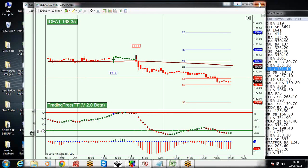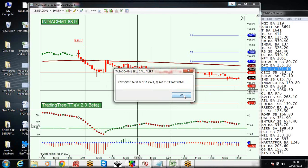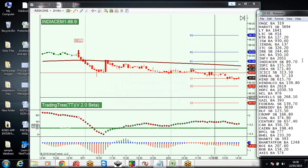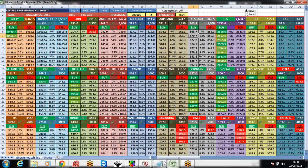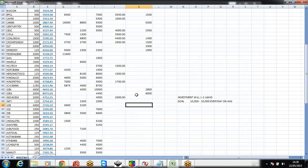There is Syndicate Bank, we have a sell. We had a buy in the morning. So that's CSE. So there is a sell call in the ADACOMM1. So Tatacom, sorry, India Cement, we had a short 89.70. Now it is at 88.89. That's around 70 paise on India Cement. So that will be 1400 rupees.